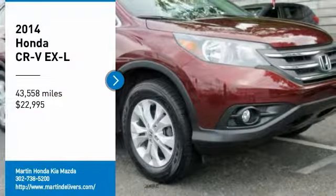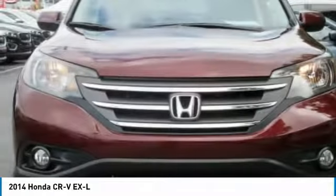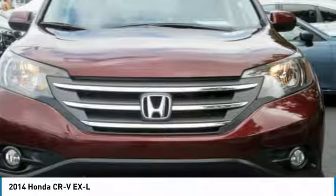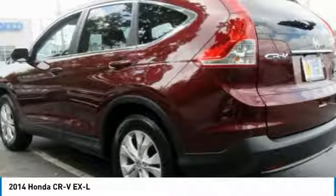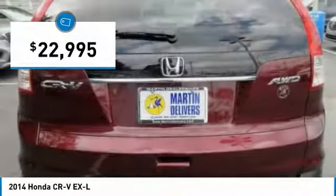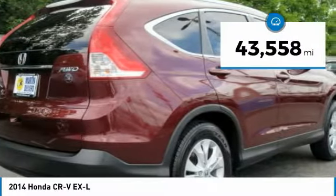Looking for the right vehicle? Check out the 2014 CR-V. CR-V, a top recommended vehicle because of its car-like driving manners, good value, cool technology, and comfy interior, and is priced below $25,000. This vehicle has less than 45,000 miles.